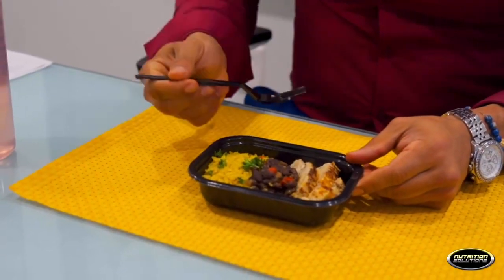Because at the end of the day, if the food tastes bad, if it looks bad, if it's not portioned appropriately, our clients are not gonna be able to do what they've come to us to help them do, and that's accomplish their goals.